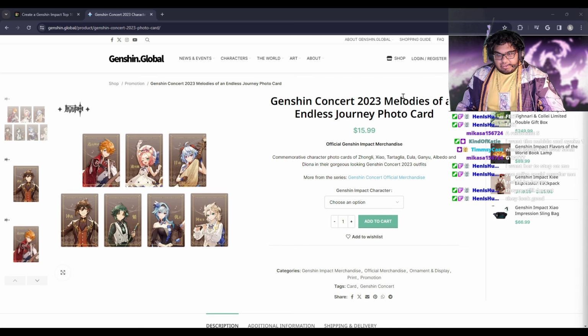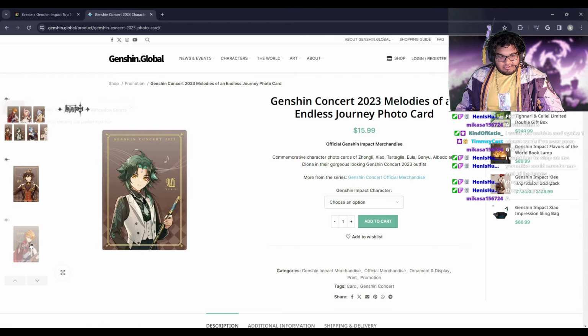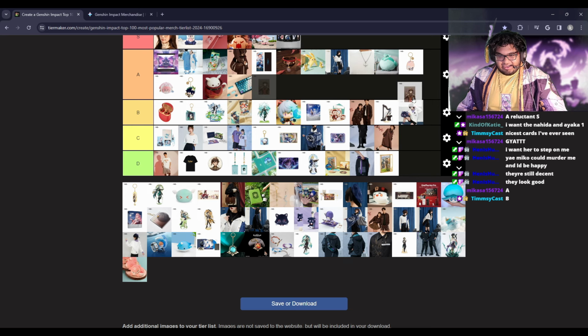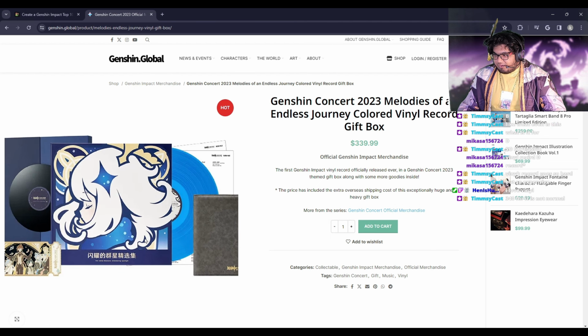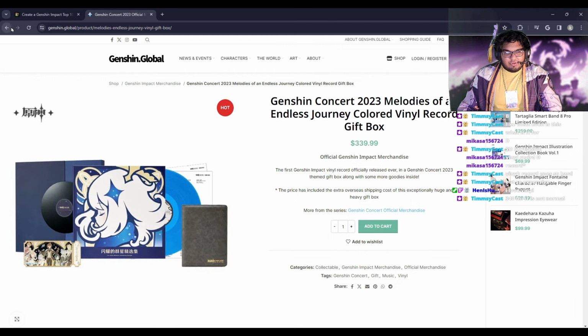Photo cards of the Genshin concert. I don't know. They're unique for sure, but they're kind of milking this whole Genshin concert thing. I'm leaning more towards B. It's okay. For vinyl enthusiasts, I think this would be higher than where I'm going to put it, but I'm going to go ahead and put this in C.